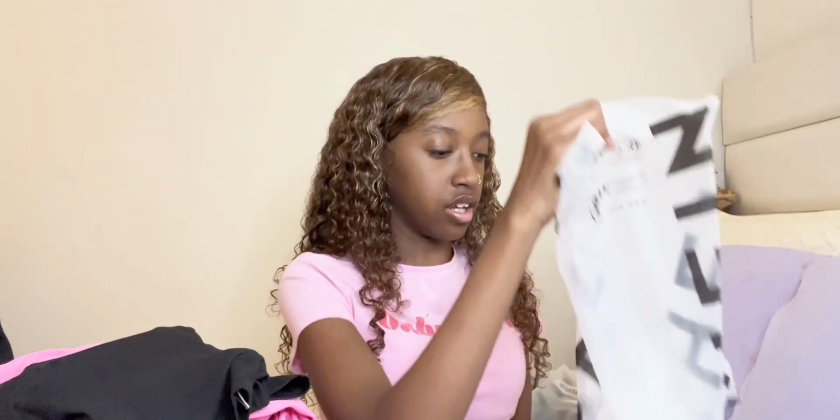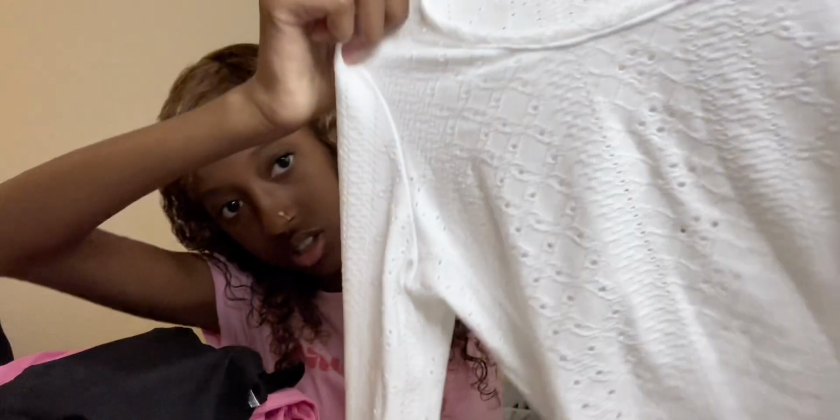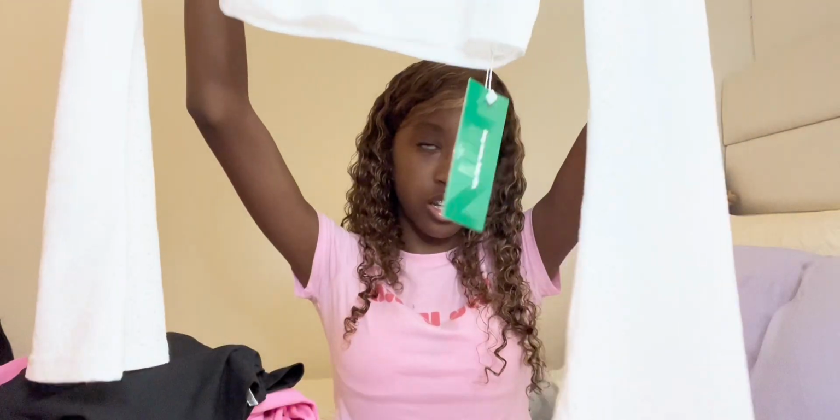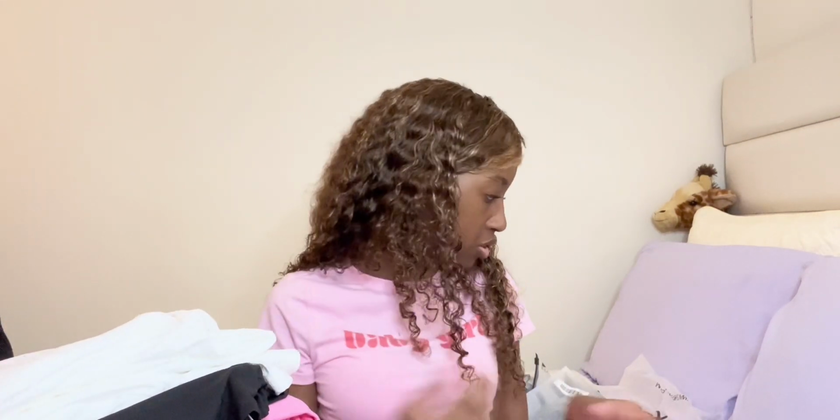Ooh, okay. Next, we have this cute shirt. It's a white long sleeve shirt, and the sleeves flare at the ends, and I thought that was so cute as well, because I don't own a shirt that does that, so it's really unique, really cute, and it was just like that, you know.